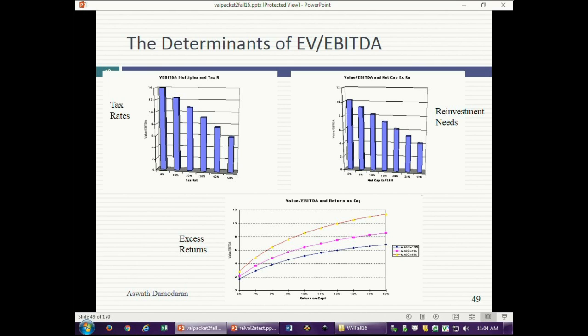But here's another way of saying exactly the same thing. If I keep growth fixed and I increase my reinvestment rate, what am I doing to my return on capital? The return on capital is going down. So if I hold everything else constant and I increase my return on capital for the company, my EV to EBITDA is much higher. If I lower the return on capital, my EV to EBITDA is much lower.